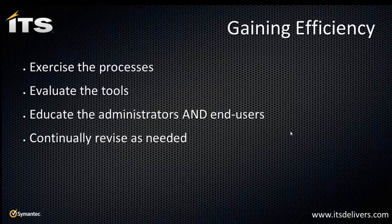And we have to revise things. We can't be afraid to say, you know what, this worked last year, but it doesn't work now. It's all about growth, and it's all about being able to adjust and adapt.